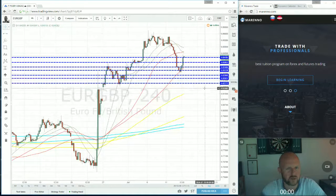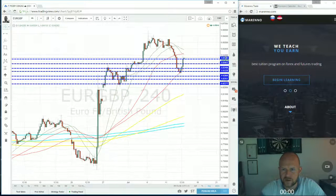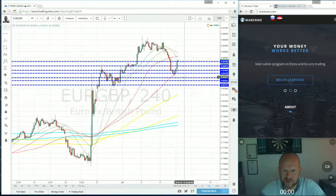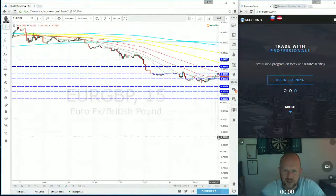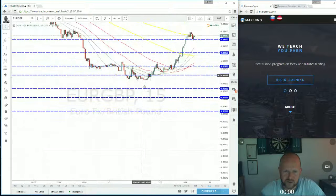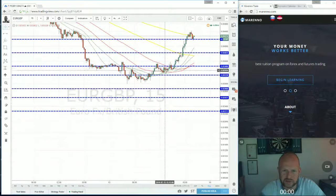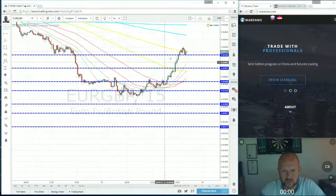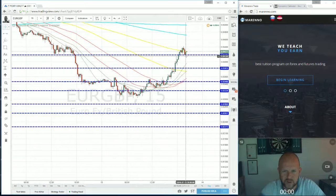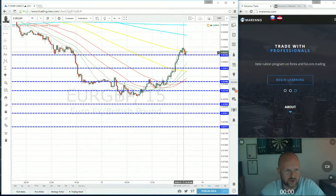Euro pound, well, it was a very good opportunity to buy here today. I don't know why I decided not to trade it, but if we go back to my European session lines, they were known before they were triggered. So I knew these areas here before. I also use option levels. And what we have here is that the last European resistance line was broken. So we have a short-term bounce here, as you can see.